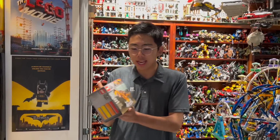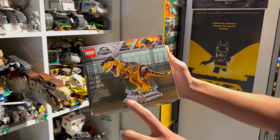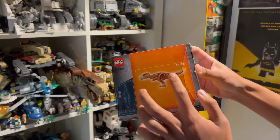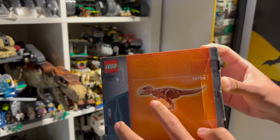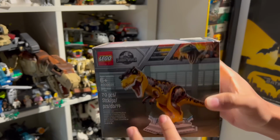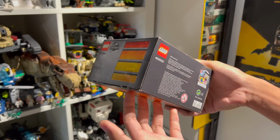Now, with this set, we have an exclusive color of the T-Rex that is never appearing in any other set. It also has a nice display stand, but obviously the thing that you're really getting here is the exclusive T-Rex. I find it quite interesting how they actually advertise the standard T-Rex on the back of the box, saying that you can find the standard color in this other set from Jurassic World, but this is the really special one. It's the only image we have of the set, and it's a very odd box size as well. It's a quite strange dimension box.